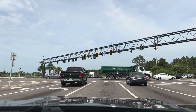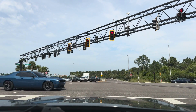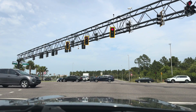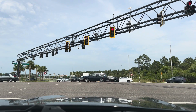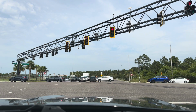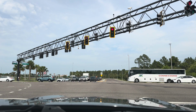International Drive, which was a fairly major north-south road. A lot of hotels, restaurants are off International Drive, especially just north of this toll road here. A lot of convention centers around. And, yeah, straight ahead is the on-ramp to 528 East. I'll get on that as soon as these lights change here.